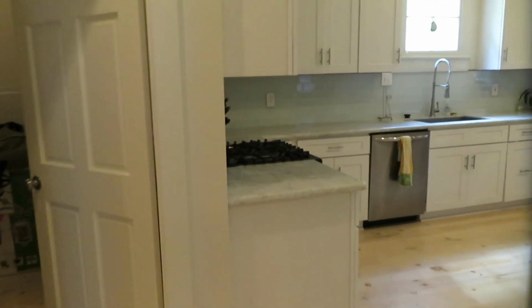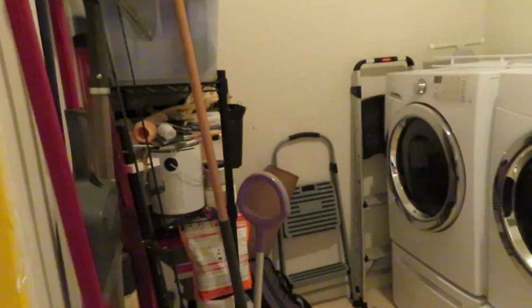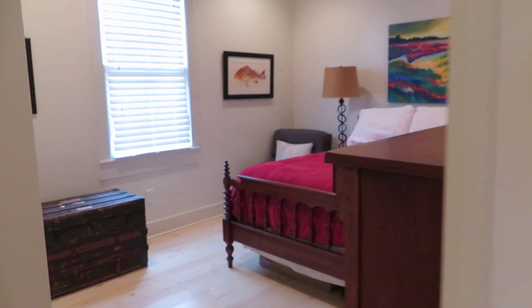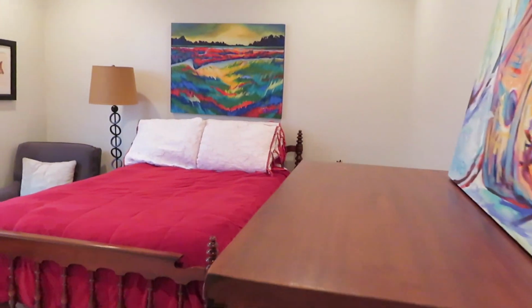So much of finding the right home lies in that emotional feeling when you walk into a place and you think, I could see myself living here every day. So here is our washer dryer. Here's our second bedroom that we've seen.